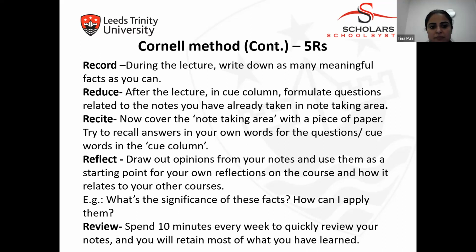Recite. Now cover the note taking area with a piece of paper. Try to recall answers in your own words for the questions, cues, words in the Q column. Reflect. Draw out opinions from your notes and use them as a starting point for your own reflection on the course and how it relates to your other courses. For example, what's the significance of these facts? How can I apply them? Review: spend 10 minutes every week to quickly review your notes and you will retain most of what you have learned.